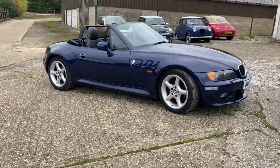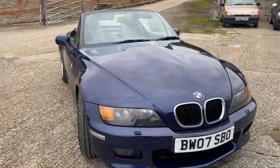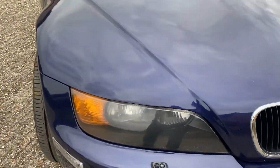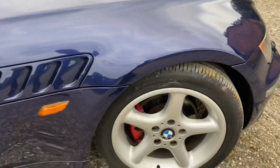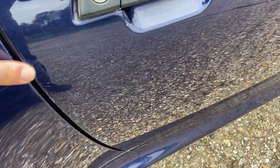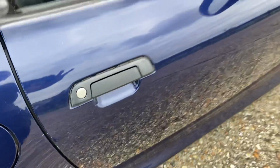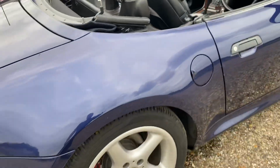So 60,000 miles, really excellent bodywork. I'll give you a show over just so you can see how nice it is. I will try and point out any imperfections. It's very good down these sides. If being critical, if I get here, you'll see there's a little bit of scarring where maybe it's opened against something. Smallest of touch-ups there, but again I'm getting in quite close for that.